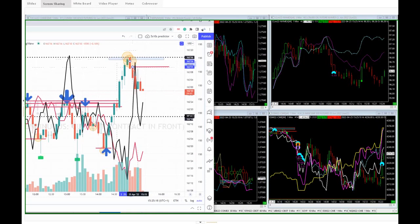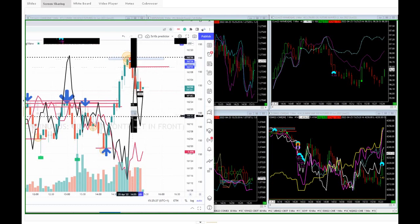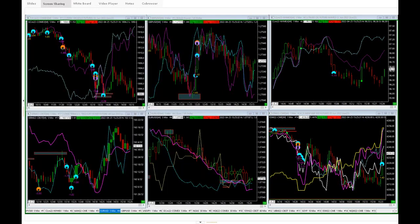So for me, absolutely no chance of getting the short. Absolutely no chance. Nice pop to the upside, guys, on equities. We've got that trade nailed, I think, guys. I think we've got that trade nailed.